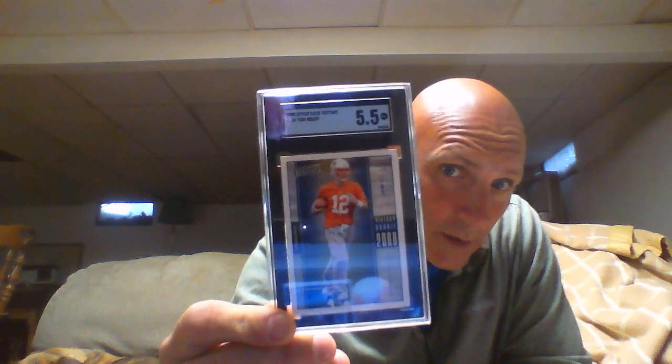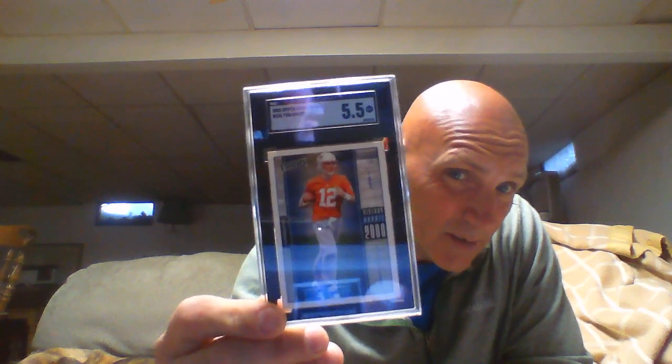So anyways, when he gets the cards back, he puts them all in the spreadsheet and has your grades on there. So I had an idea of the grades on some of these cards already, which is what prompted me to do this video. So we're going to start with a Tom Brady Victory rookie card. Now SGC said this came in at 5.5.